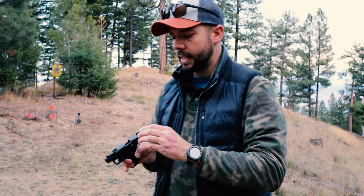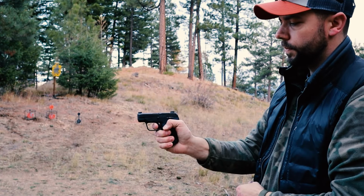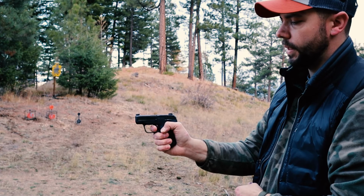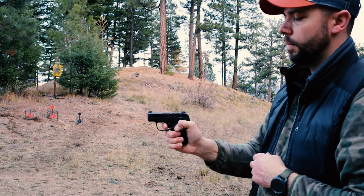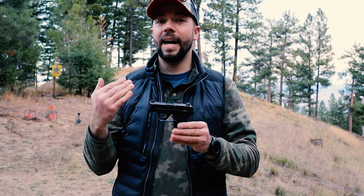Trigger on this is excellent. I'll show you that. There's a take up, not much of a take up, just a nice wall right there. Boom, there's your trigger, and reset back to your wall. Really, really nice. So the trigger on it makes it very enjoyable to shoot, and also very accurate because it's a good trigger.